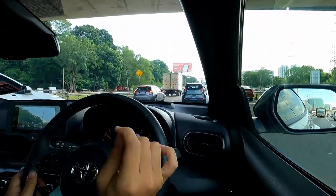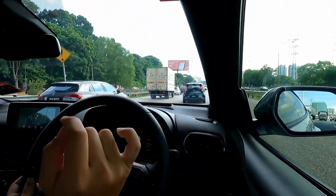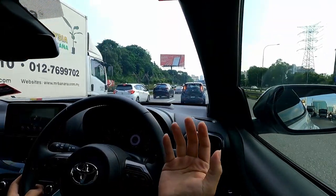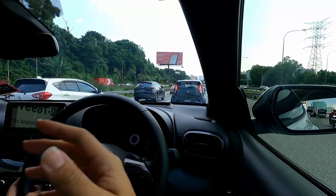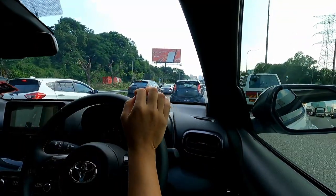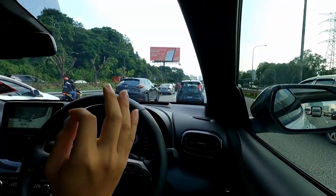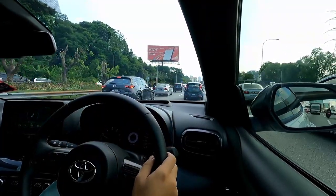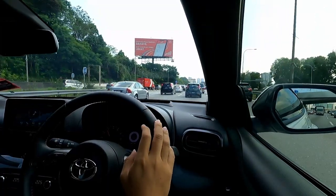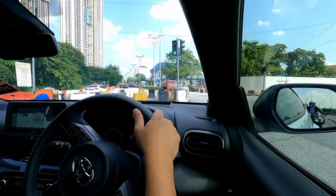Amazing how well the suspension soaked up the expansion joints of the bridge. All right, I mean, you feel it transmitted into the cabin, but the sharp edges are all damped out. I can think of quite a few non-sports cars that aren't half as comfortable as this.